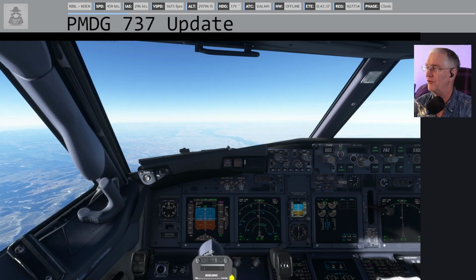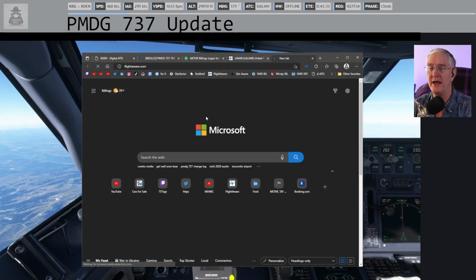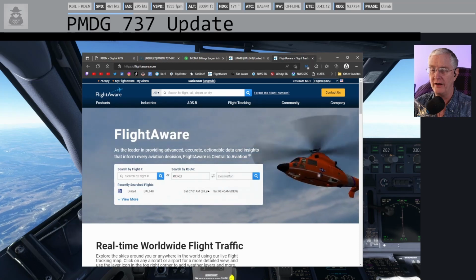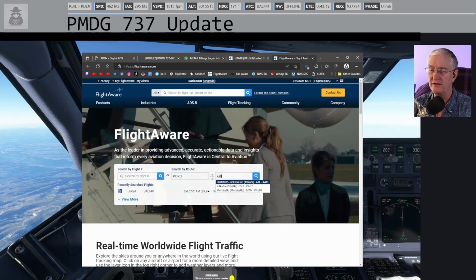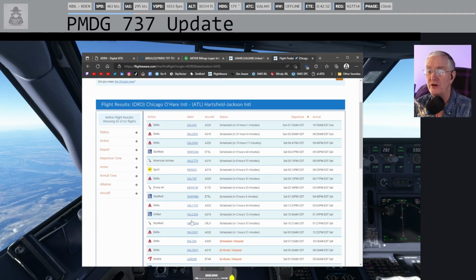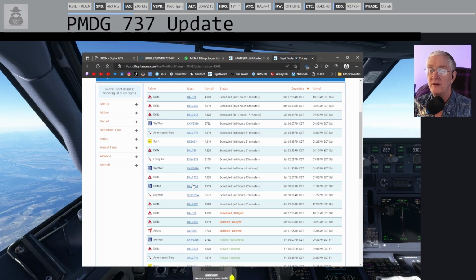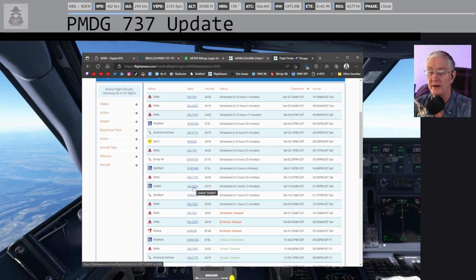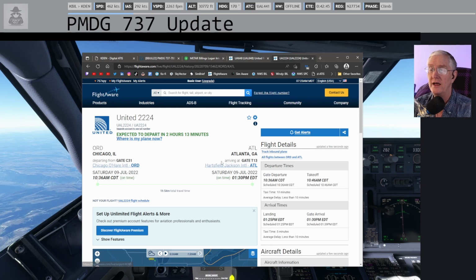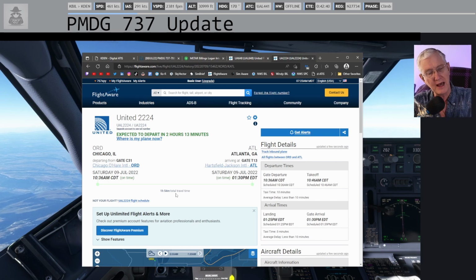So let's see if we can do a little bit of intel here. Let's go up here to FlightAware and try KORD, Chicago O'Hare, to KATL, Hotlanta, and see what United does. Okay, here's a United flight in 2 hours. Here is a United A319. There's also some SkyWest. Let's take the mainline here and see what we get. Look at this. They're going to depart from gate Charlie 31, and they're going to land at Tango 13. So they're going to the T Concourse, gate 13. That's United land in Atlanta.